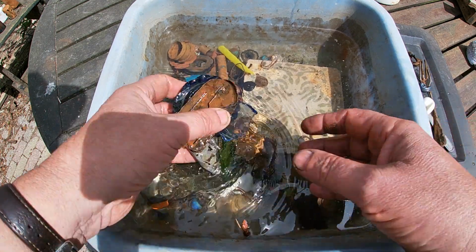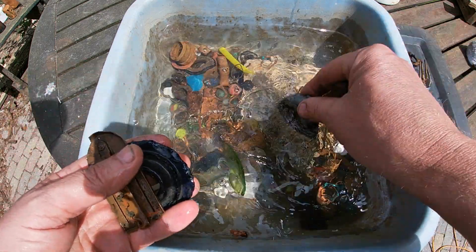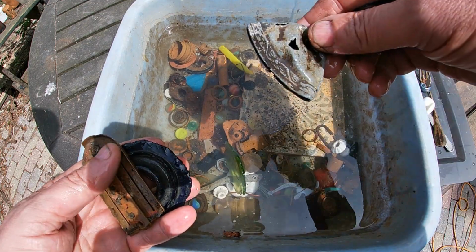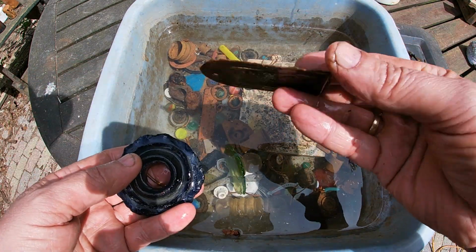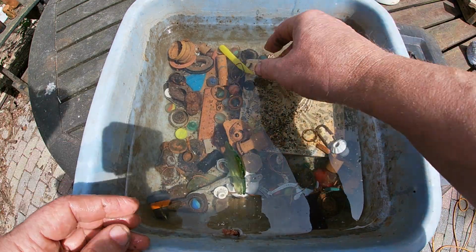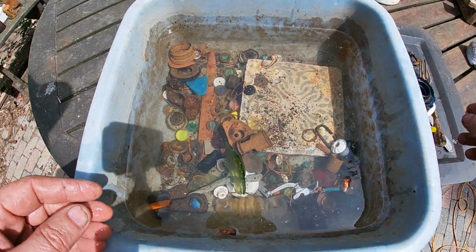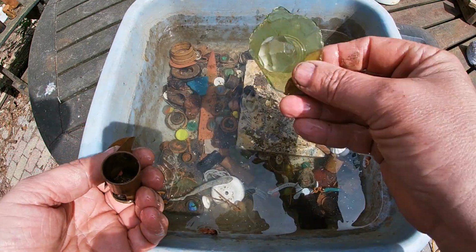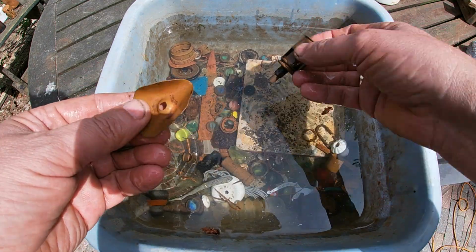Still don't know what these do. Something electrical. It's pewter. See, it got some decoration on it, but it's a goner. Some lock. Fascinating. Maybe uranium glass, maybe not.